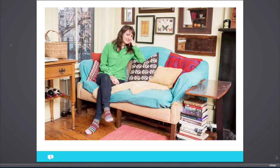So the magazine told me that they probably wanted a horizontal because it was potentially going to be a two-page spread. You have to be a little careful with that, that you keep the gutter clear, which means that in the middle of the frame, you don't want anything important because that's where the two pages are going to meet, and it gets lost in that spot. So she's to the left of the middle.